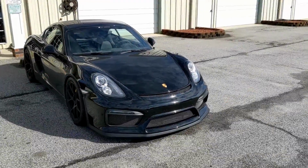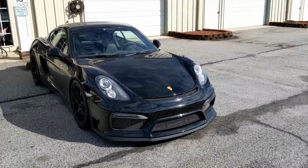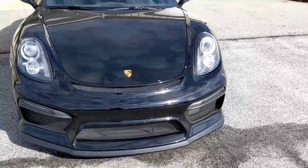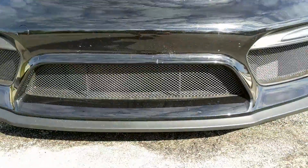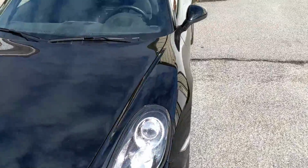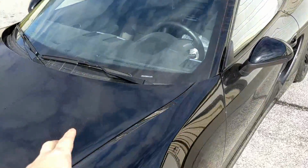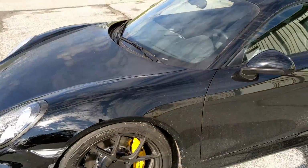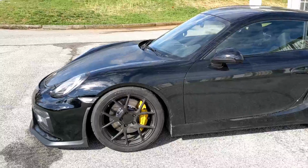All right, so quick update on the 3.8 liter X51 swap on the 981 Cayman. A couple new things. The center radiator is in there and working. We added the GT3 master cylinder to the brakes and also the GT4 brake booster, so it accepted.